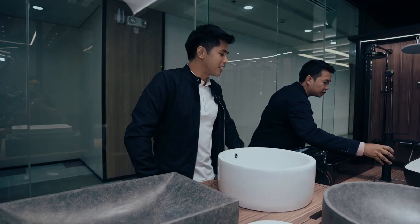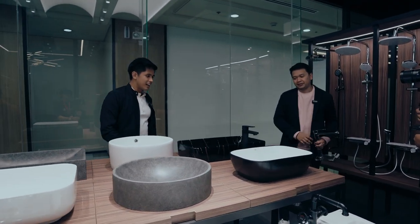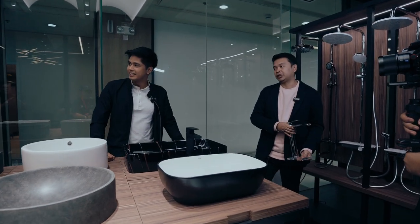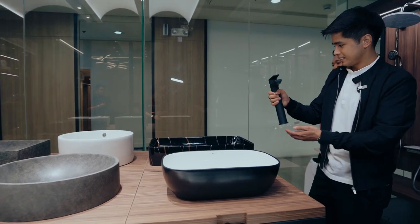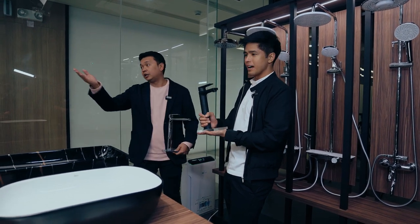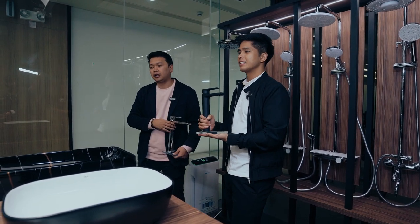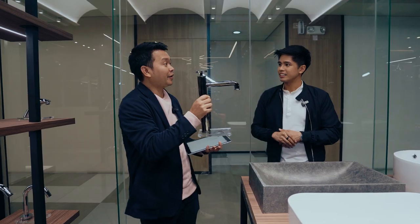This one is our Onyx series, sir. I can consider matte black po siya. Galing. Actually, that one, sir, for the concrete kasi, usually yung tinitern na namin dyan is black. And the gunmetal, sir, this is the gunmetal gray. Yes, sir. Actually, for this one, if you will choose this, we can also partner it with a shower, sir, with the same finish.